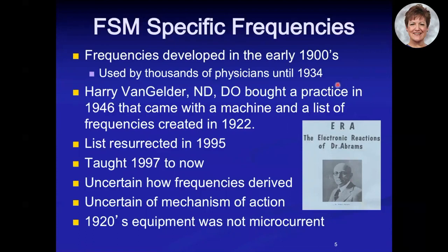Harry Van Gelder was an osteopath and naturopath from Australia. He bought a practice in 1946 that came with a machine that was built in 1922. He went in the back room and saw this machine covered up with a sheet and pulled the sheet off of it and decided to try using it. That machine came with a list of frequencies. And so I got the list from him in 1995, started using it in 95 and 96.